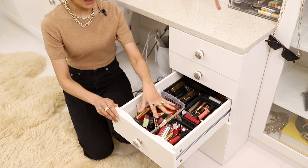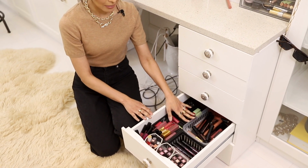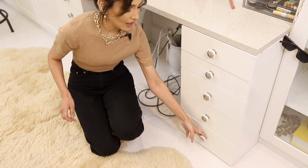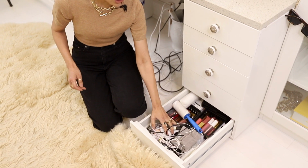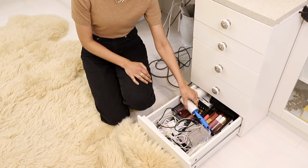They're discontinued. The lipsticks have been arranged according to color. This is my matte liquid lipstick and lip gloss drawer. And this, you don't even want to know what this is. This was originally wires. Most of them I don't even need, so I'm going to declutter this altogether. This needs to be totally filtered out.